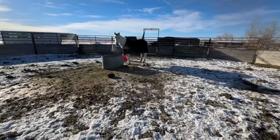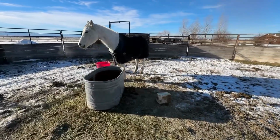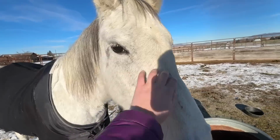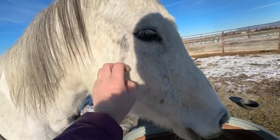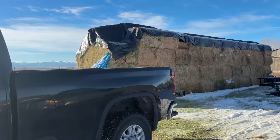All of the beneficial bacteria in the horse's hindgut do suffer when they are in a starved state. So I'm really excited to see that this girl seems like she has enough that she can properly digest all of the hay that I'm giving her.